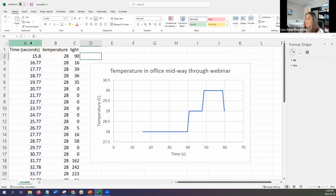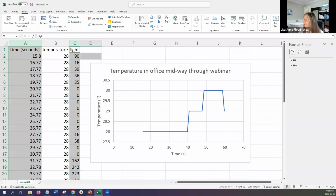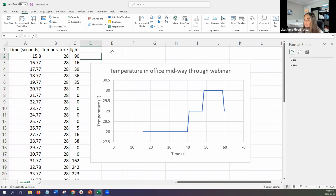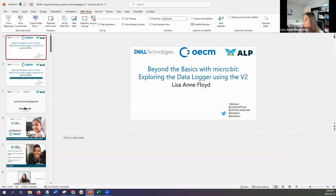You can also do the same for columns A and C, and then insert a chart. Oh, can be combined. Okay, so I'd have to delete that other one, but I'm sure I could click off of it and do that. But I want to go back so that I can show you a few other tips and tricks related to this. All right.